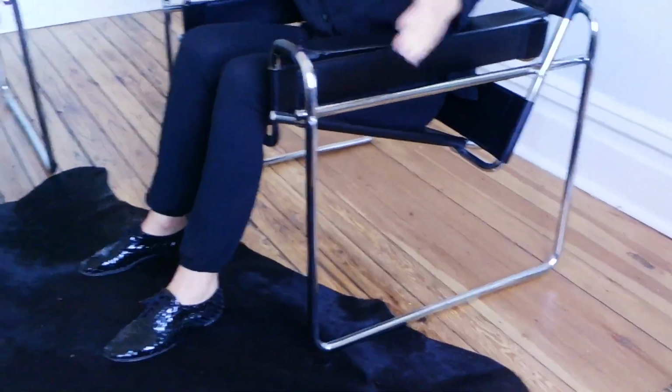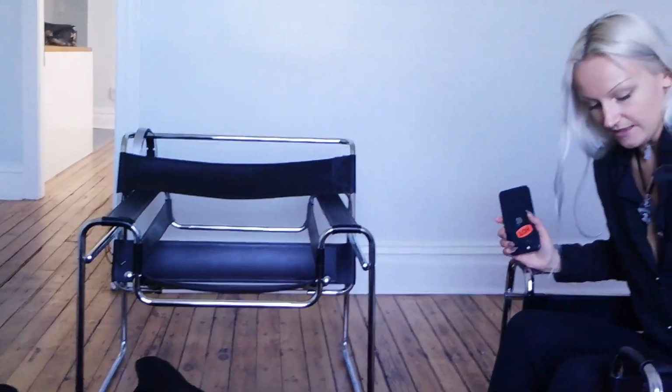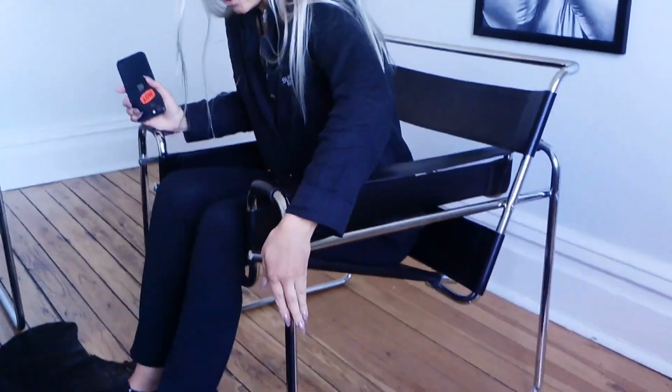These are, of course, very easily recognizable Vasili chairs. They are modernist chairs, and they are the typical club chair, the leather straps, the chrome bicycle tubing. I've always loved the modernists, but I did not know I was going to end up with these chairs, and I did not know that they were going to be $80 either.